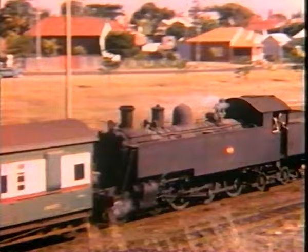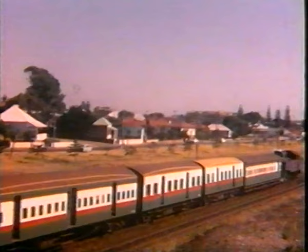The line passes from well-established suburbs close to Perth to the later settled areas of the 1950s, and as it nears the Indian Ocean, runs along beach sand country before arriving at the seaside city of Fremantle.